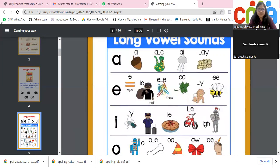A, ma'am. Long vowel sound is A, E, I, O, U. So the same. That is okay. That is okay, ma'am. How to read the word? How to read the first one, ma'am?